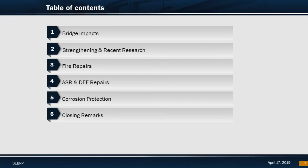Quick overview of the presentation. I'll be talking about bridge impacts, strengthening and recent research, fire repairs, ASR DEF repairs, corrosion protection, and then I'll just close with some closing remarks.